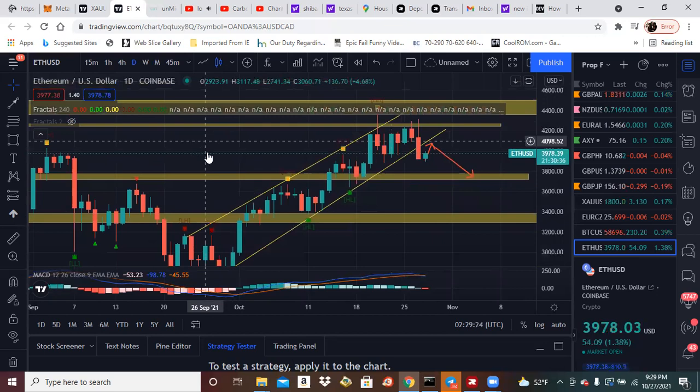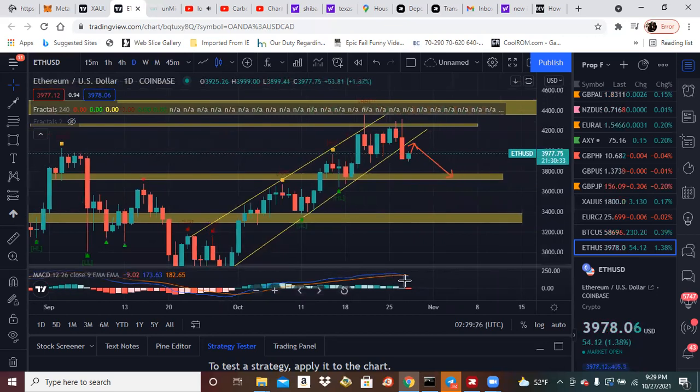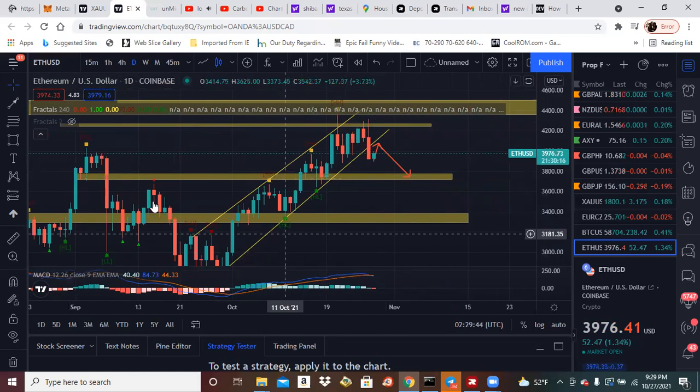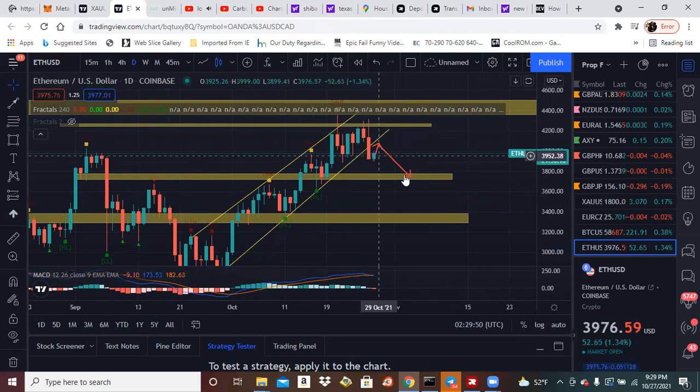And see, we already got a cross of the MACD on the daily. So if it retests and fails, then we have a trade coming all the way down to 37.65 on the daily. Of course, this is going to blow past all your hours and H4s and all of that, because this looks like a daily channel. So hopefully this doesn't happen, but I will wait for that move on Ethereum. Definitely.